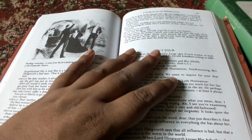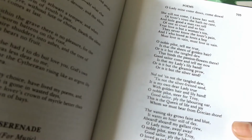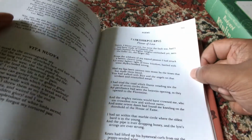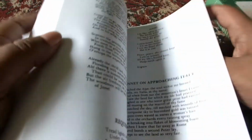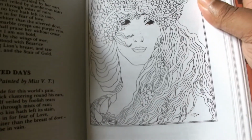So, A Woman of No Importance, this story, for example. And then you have the poems. Again, the page quality is not too bad, but not exactly thick stock. I think it doesn't really show the bleeding effect like the Rudyard Kipling book, but it does have slight bleeding as well. So you have an illustration here in the poem section.